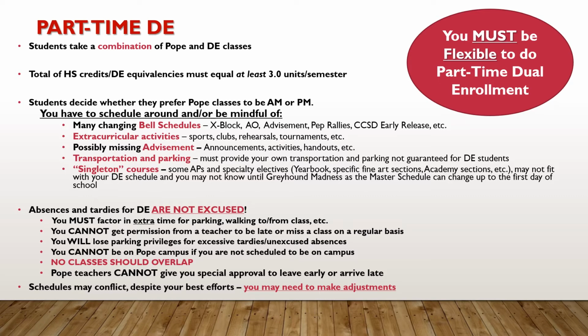Transportation and parking is probably one of the biggest limiting factors that students have for doing dual enrollment, I will say, because we are very limited in our parking. We do not have guaranteed parking for dual enrollment students. Seniors get first choice of parking spots, and then juniors get spots based on a lottery system.